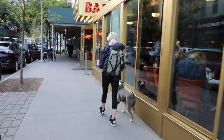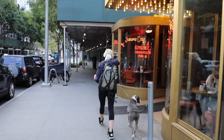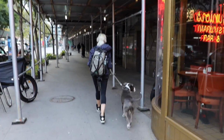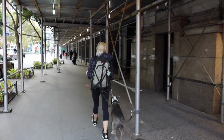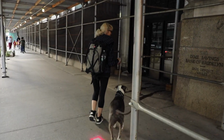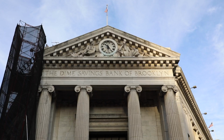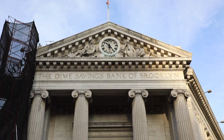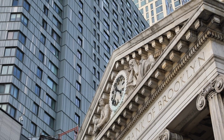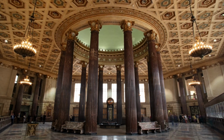Hey guys, we have one more stop on our tour, the historic Dime Savings Bank of Brooklyn. It's located right next door to Junior's and opened its doors in 1908. True to its name, you could open a savings account with just a dime. We were lucky enough to gain access inside this landmark structure as the bank has been closed since 2002 and is currently being redeveloped as part of a mixed-use skyscraper which will rise to 1,066 feet, the tallest tower in Brooklyn. The landmark bank will be fused to the tower and used as a retail space.